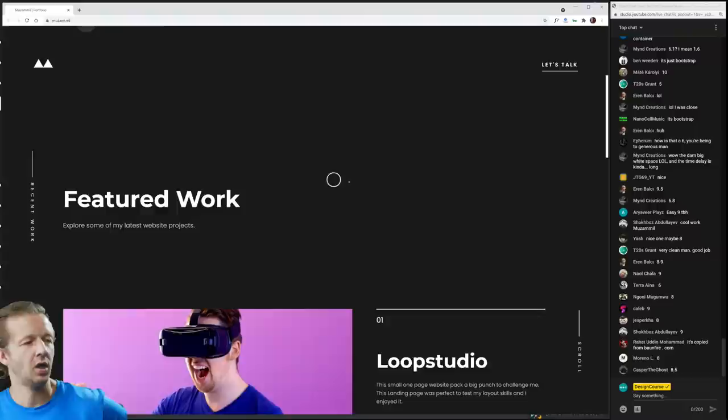I'll be honest, I'm not really a fan of completely just removing the mouse cursor and relying on the design alone.